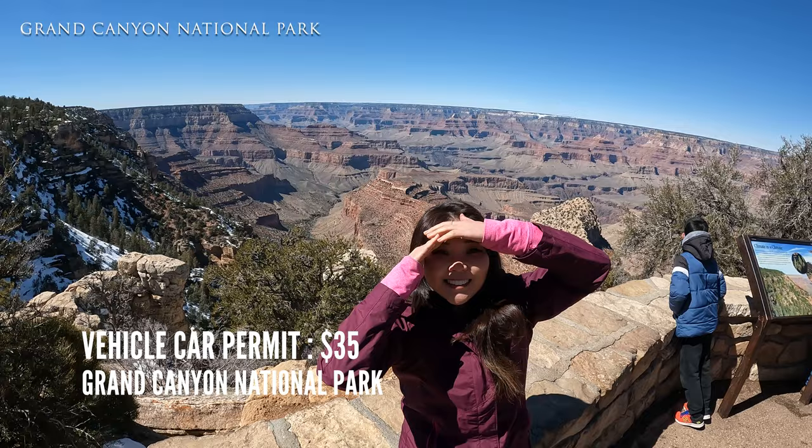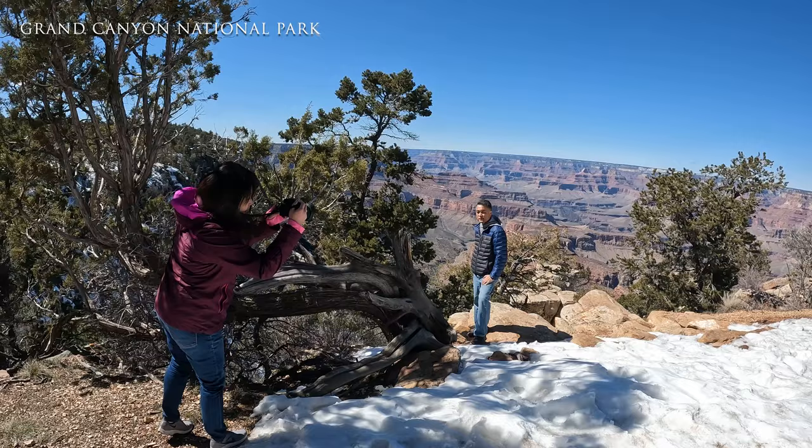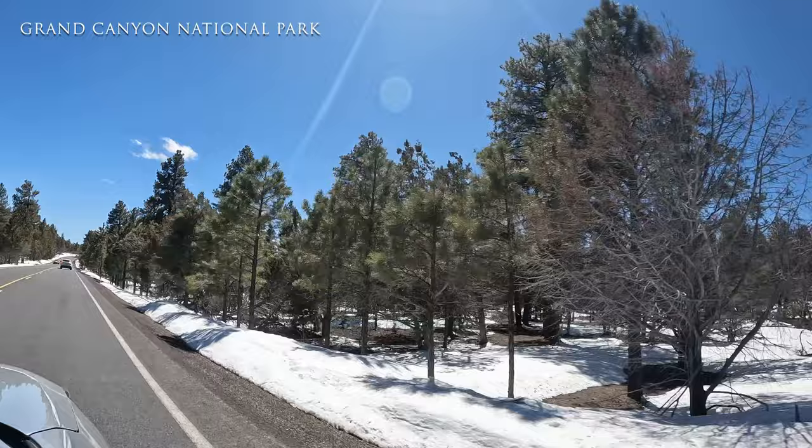Look, Grand Canyon. Guess what I'm stepping on? Snow!